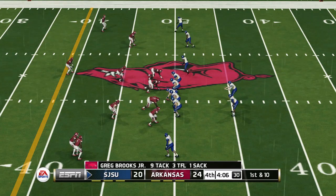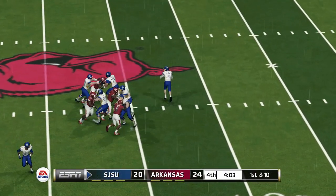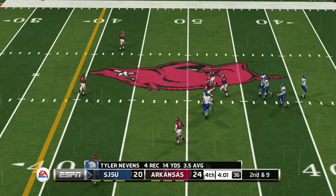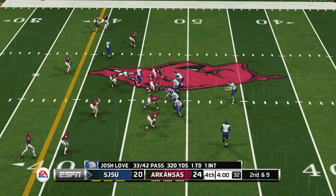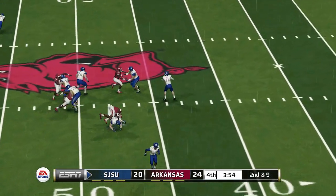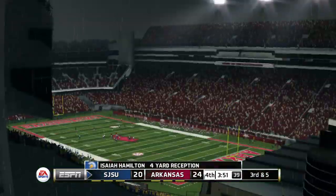Here we go. Shift. Watch the shift. He goes out of bounds at the 48-yard line. That brings up second and nine. Bounds at about the 45.